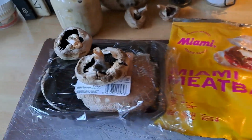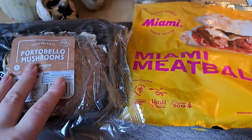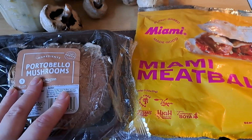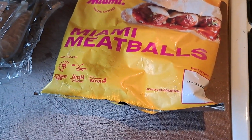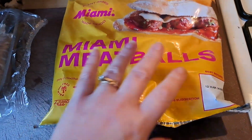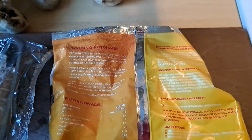Tonight's tea, we have got mushrooms that are looking a bit sad, plus a couple of portobellos that we got in a, was it in a bread and butter thing? I can't remember. Anyway, we got those. And we've got these, Miami meatballs. Never heard of them. A friend of mine gave them to me, a good few packets. So we're going to go for those. I'm assuming we can pan fry these. The best results, cook in a frying pan. Okay.